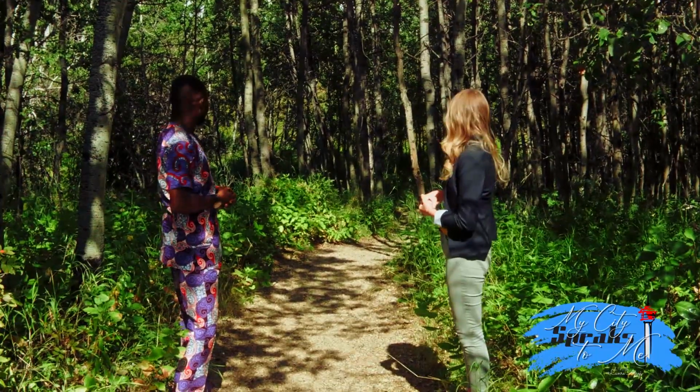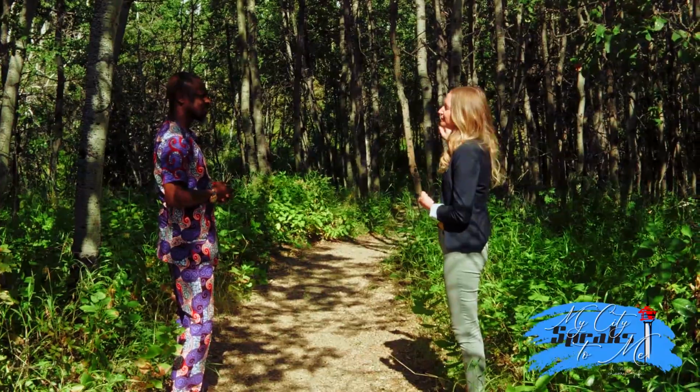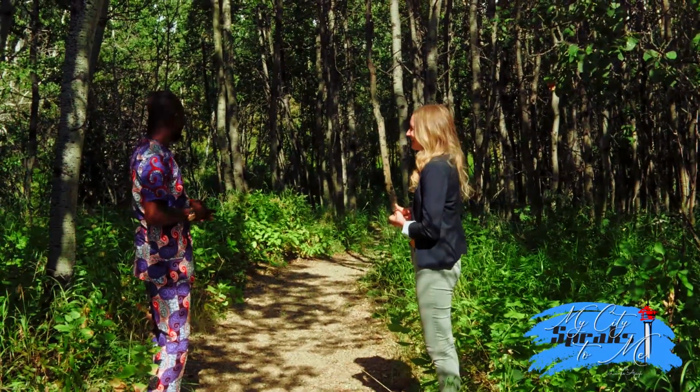That is amazing. Yes, so if you go down all these trails, not only are we going to get to the Education Centre, but you'll also see bird boxes where those nesting sites are. Yeah, so let's go.